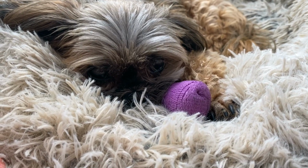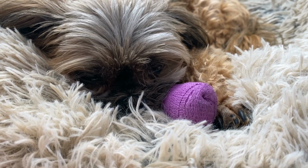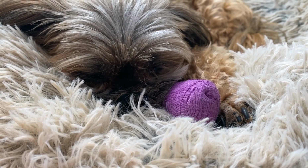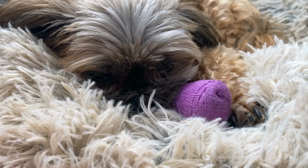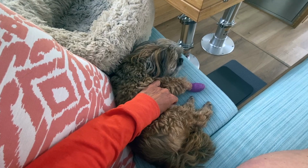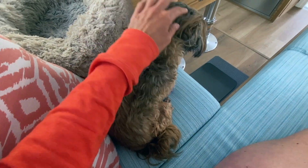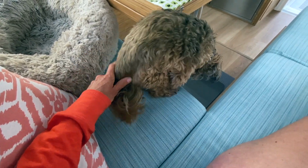How's your little paw doing there, Shotzi? It's a rough day of sailing, huh? You're so cute. How's that little paw feeling? Oh, you need a haircut so bad.